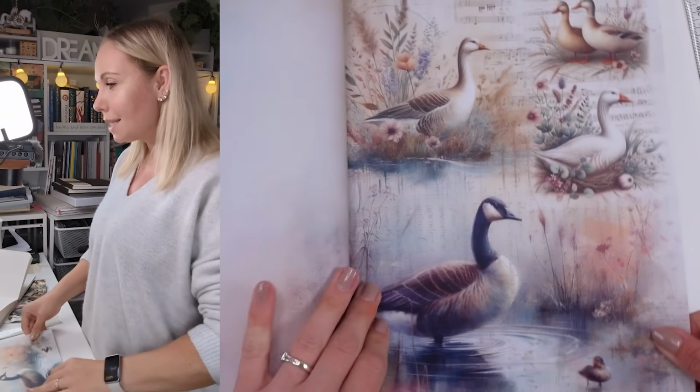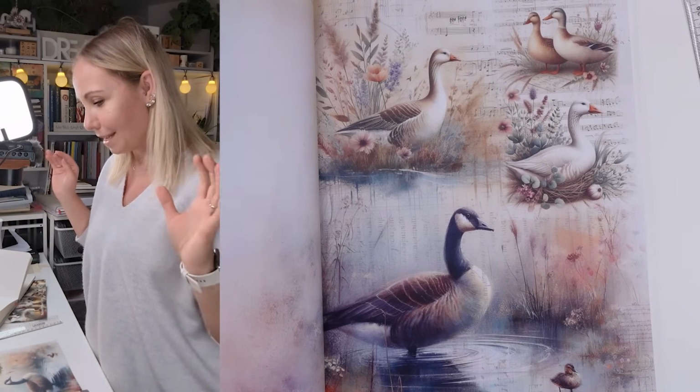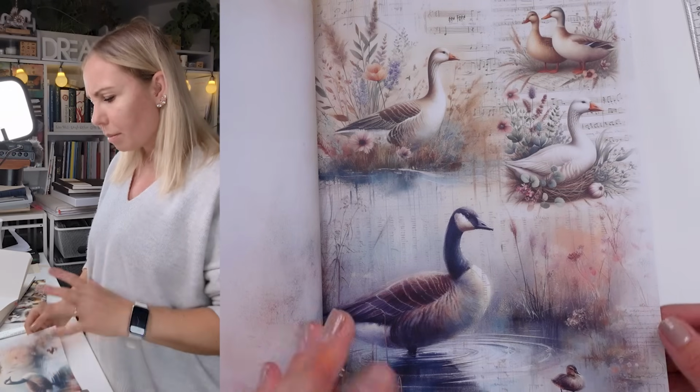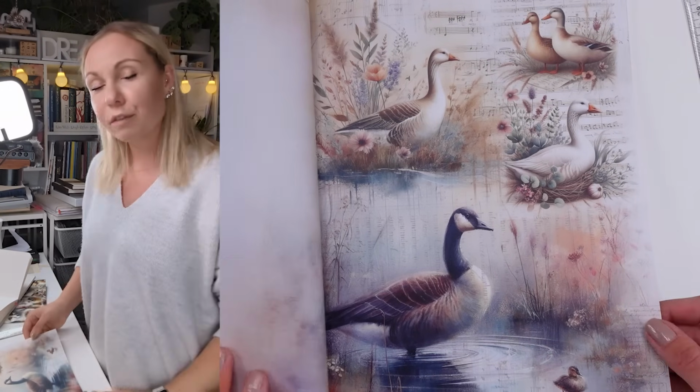So, geese. Emily goes, Mom, geese are not in the woods. I'm like, are you sure? Maybe there are some wild ones. I'm sure some are there, but I just really wanted to include them because I just love them myself personally.